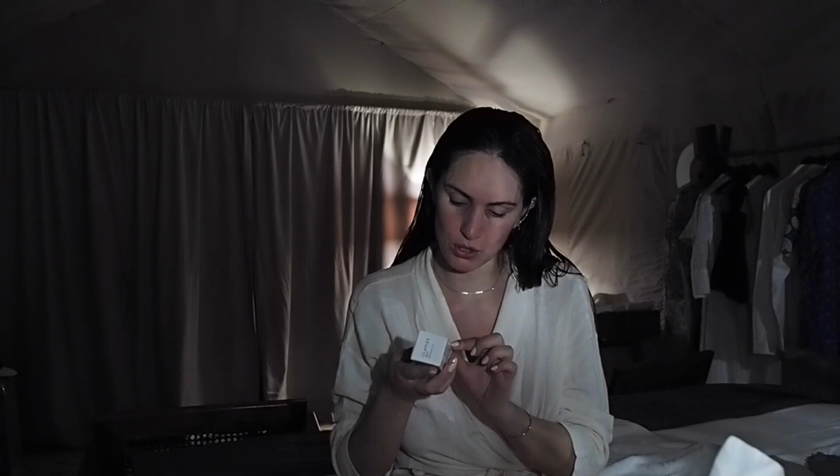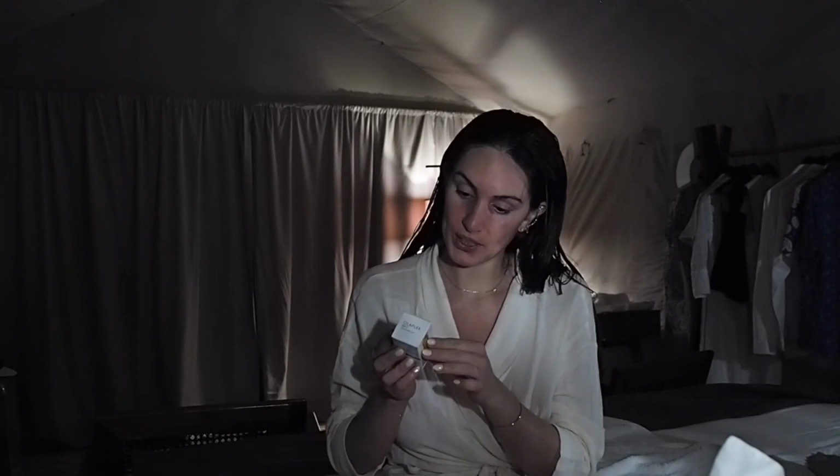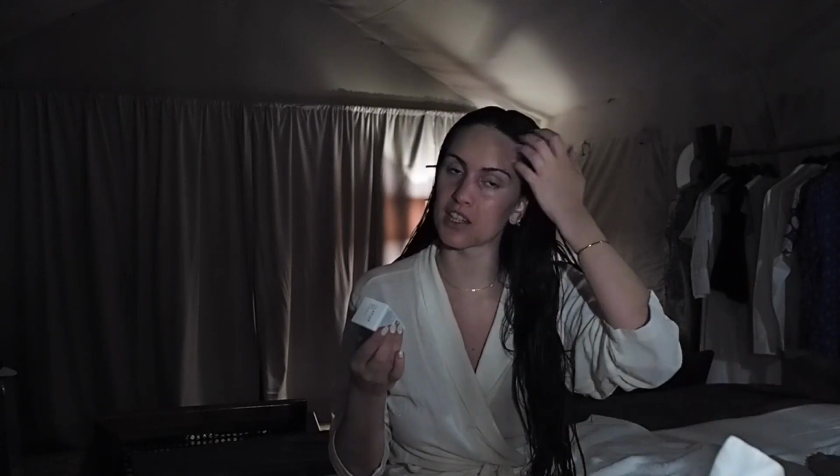So it says reduces frizz and flyaways, which is going to be perfect because it's so humid here. I've been the Lion King all day, or the Lion Queen. Let's see how to use it. It says apply a small amount to damp or dry hair, style as desired. So that is what it looks like.